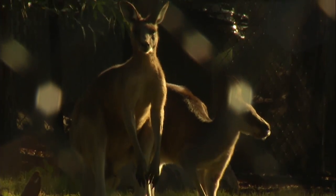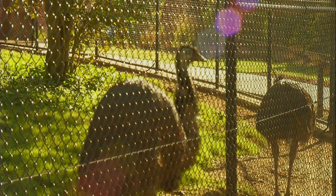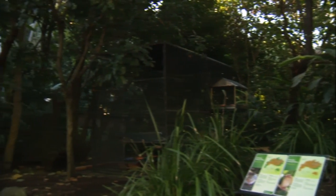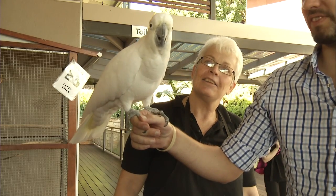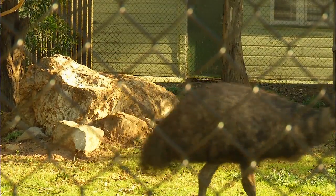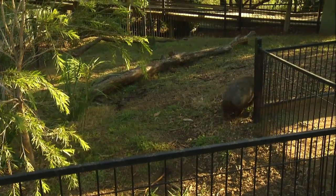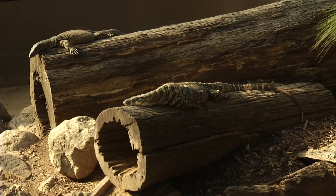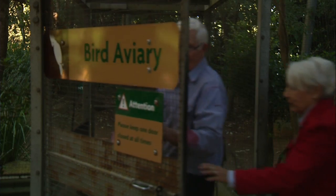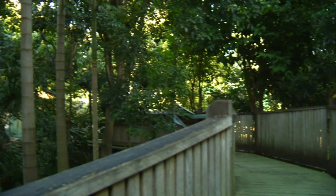Through the use of local plant and animal species, the Nature Centre hopes to provide awareness of the city's natural resources. Of course, it has Australian animals, particularly of many varieties, birds, reptiles, and contains an enclosed aviary where birds can live freely. It's a very large building.